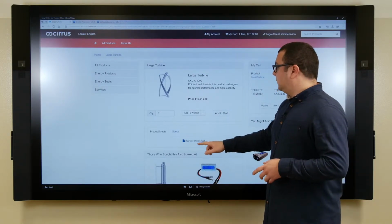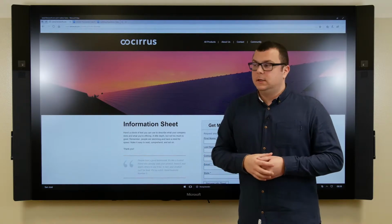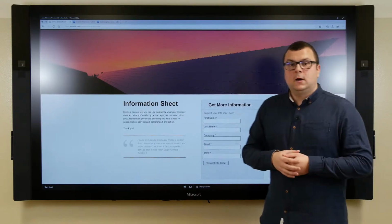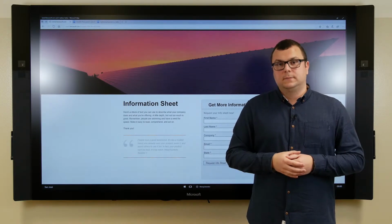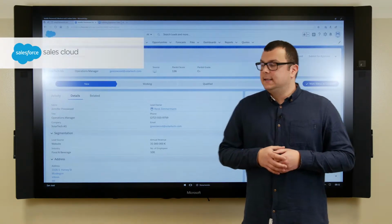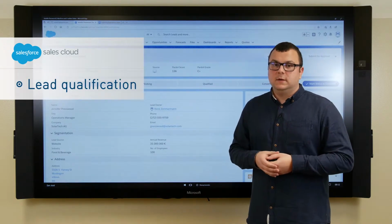With this link, customers now access a landing page, which we've created with Pardot. Here, they're asked to enter their information into a form and send it. Afterwards, they automatically receive an email with the information or the price list. At the same time, the data is transferred directly to the CRM system, and a new lead is created. This lead can now be further enriched with data in the CRM system for later qualification.